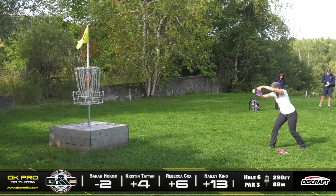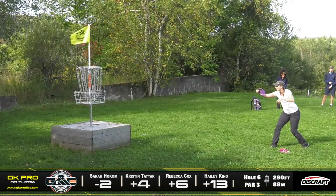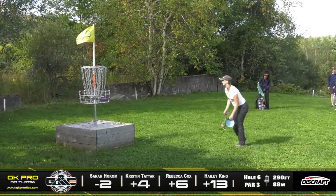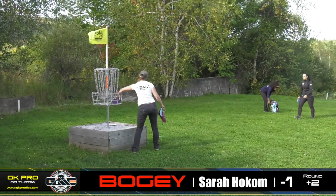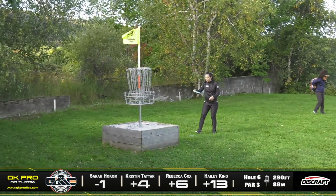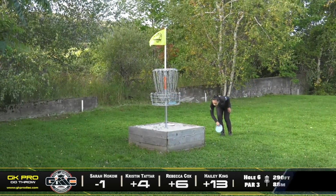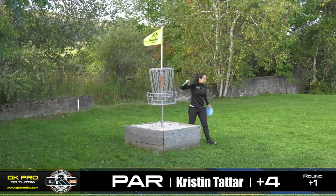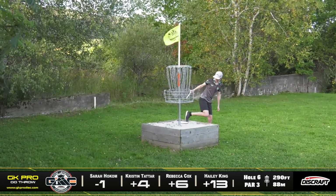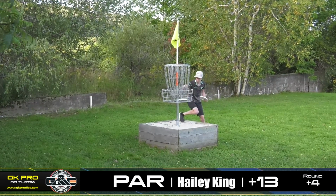Looks like she's got a little bit of a tailwind. That kind of helps out with her putt. I'm sure she enjoys those tailwind putts. Oh, yeah. And that's going to move her to 1 under par. Here is Kristin tapping in the par. She will remain at 4 big, and she's now only 5 back from Sarah.